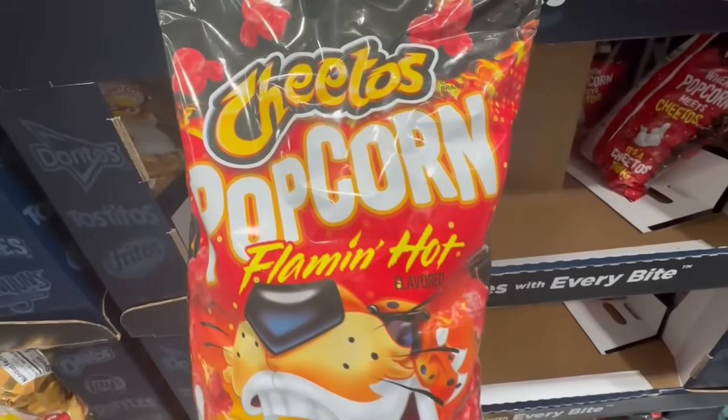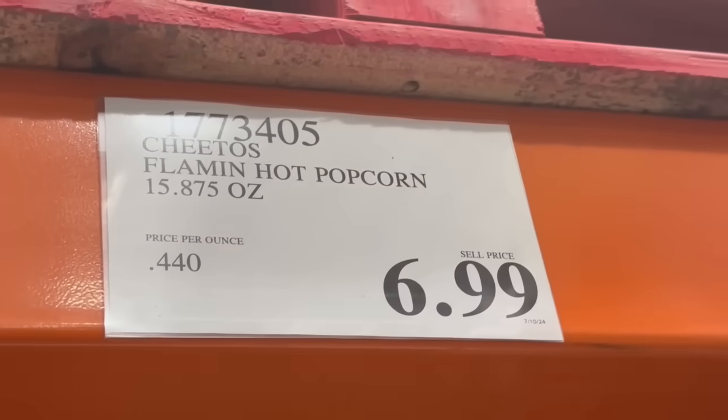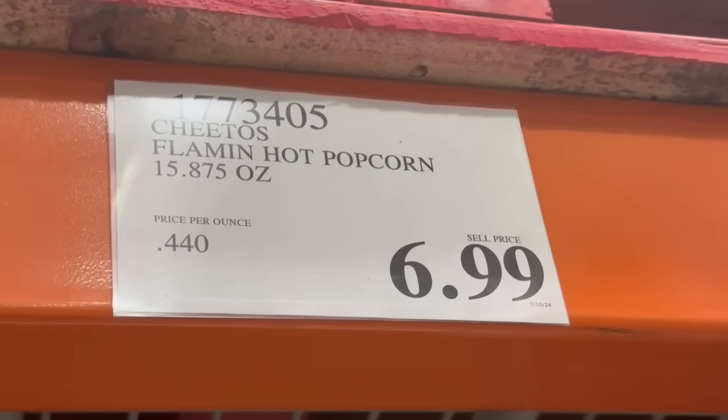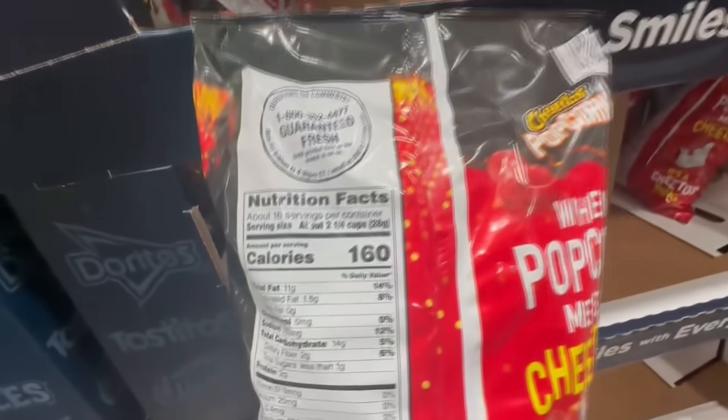These are Cheetos Popcorn Flamin Hot. I want to say I've tried these because I've tried a lot of the Flamin Hot products. Those were like my previous addiction. But this bag is 15.87 ounces. I mean, it all counts. And this one's selling for $7.